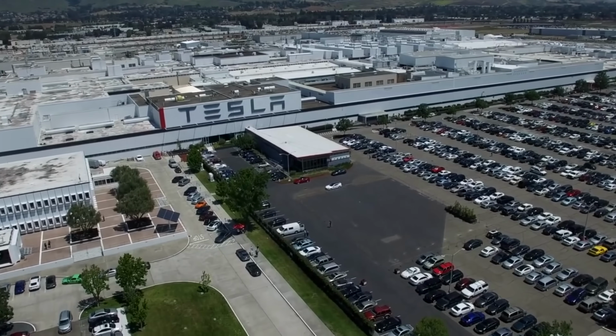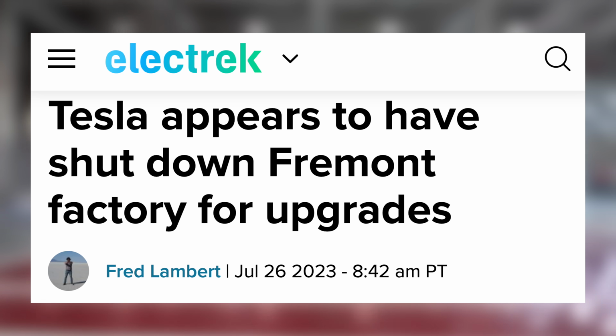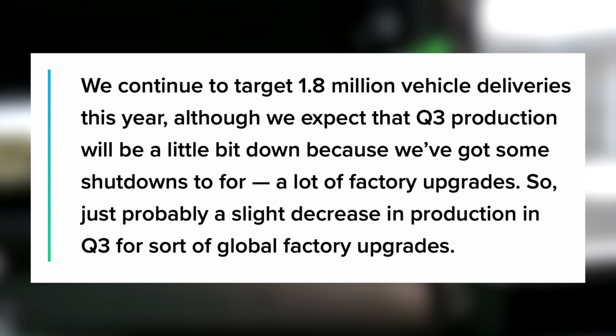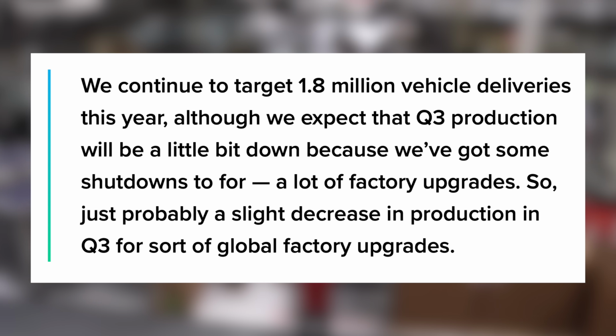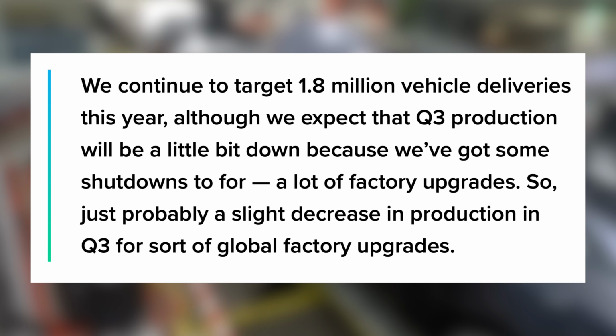Next up today, some big news for Tesla's refreshed models and their current production. In Fremont, as promised, Tesla has shut down their factory. At Tesla's last earnings call, they detailed their production plans for the year, saying, quote, "We continue to target 1.8 million vehicle deliveries this year, although we expect that Q3 production will be a little bit down because we've got some shutdowns for a lot of factory upgrades."